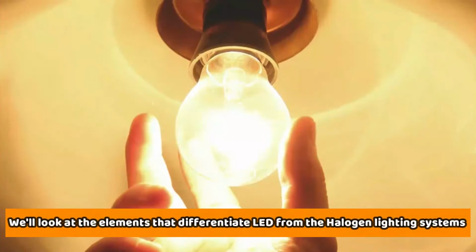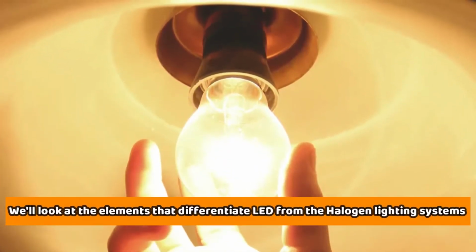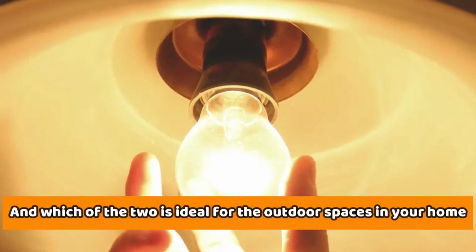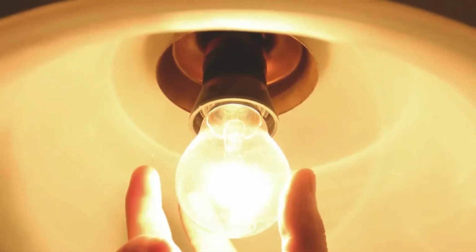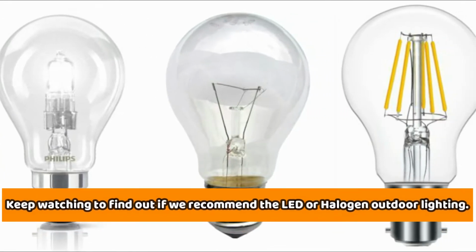In this video, we're going to take a look at the elements that differentiate the LED from the halogen lighting systems, and which of the two is ideal for the outdoor spaces in your home. Keep watching to find out if we recommend LED or halogen outdoor lighting.